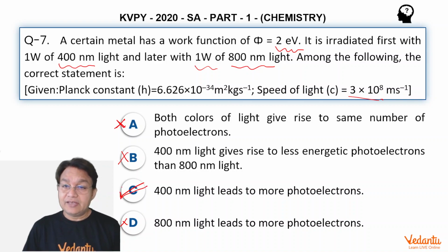So that is why we need to solve it fully. Otherwise, you could have done it straightforwardly by looking at the options. No need to solve it, but we solved it just to show what the systematic approach of solving the problem is.